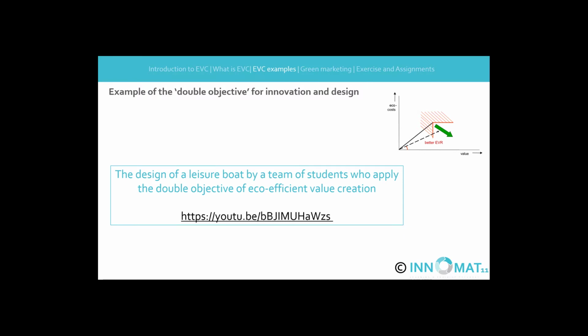We will now look at a video that shows how a group of students applied eco-efficient value creation in design.